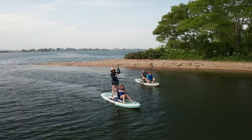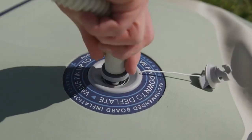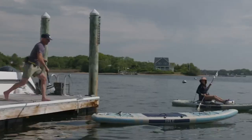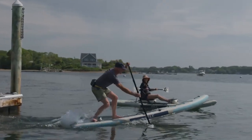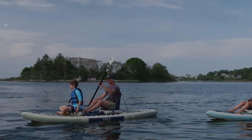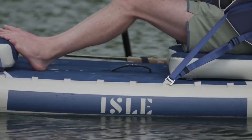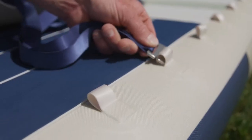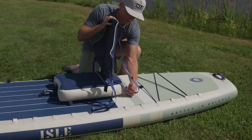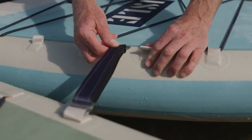The Switch features two new exclusive Aqua Bound innovations. The first is our AirTech Fusion Light inflatable technology. This ultra lightweight and durable drop stitch construction is 25% lighter than standard inflatable boards on the market. Our proprietary, patent pending iLink connection system features soft yet rugged PE webbing loops that discreetly run the length of both rails and allow you to install accessories exactly where and only when you want them.